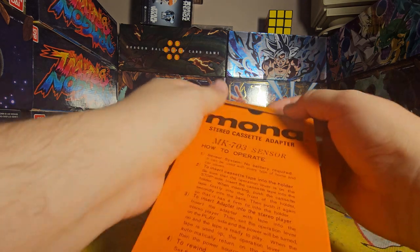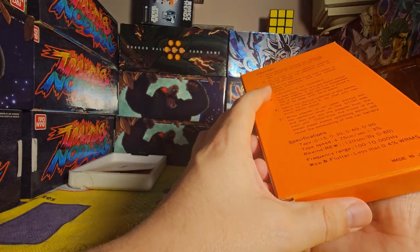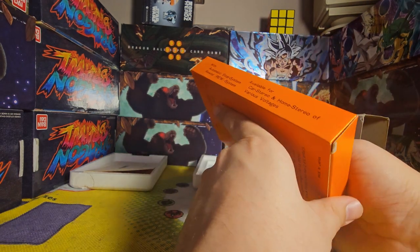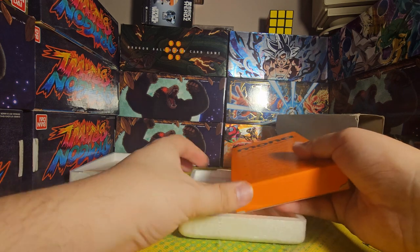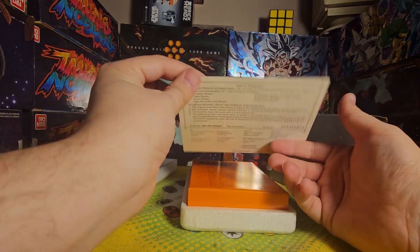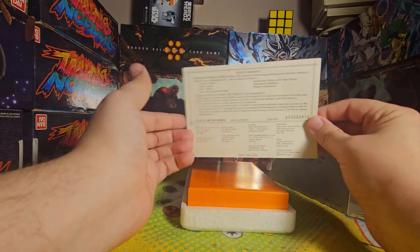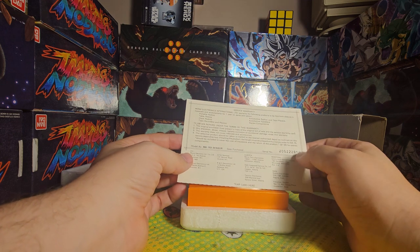But I can guarantee you it's long enough in the past that it'll never see any use again, because I don't think that anyone has enough nostalgia for 8-tracks for this to ever have any use besides being a curiosity. Let's see if it has some information on the year on here. Let's see. Stamped on still.